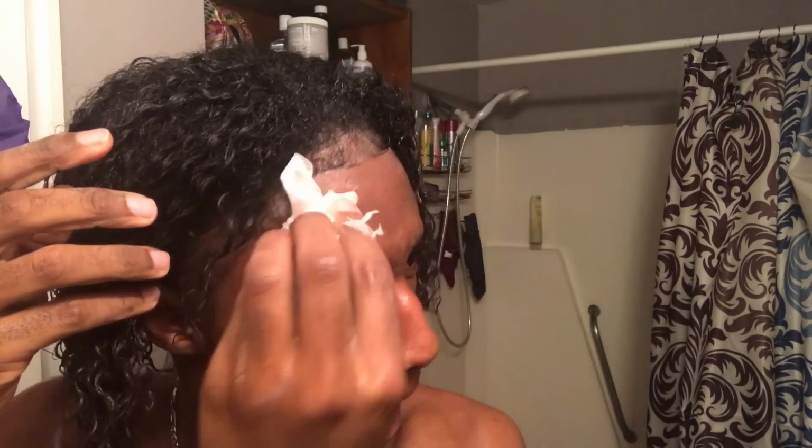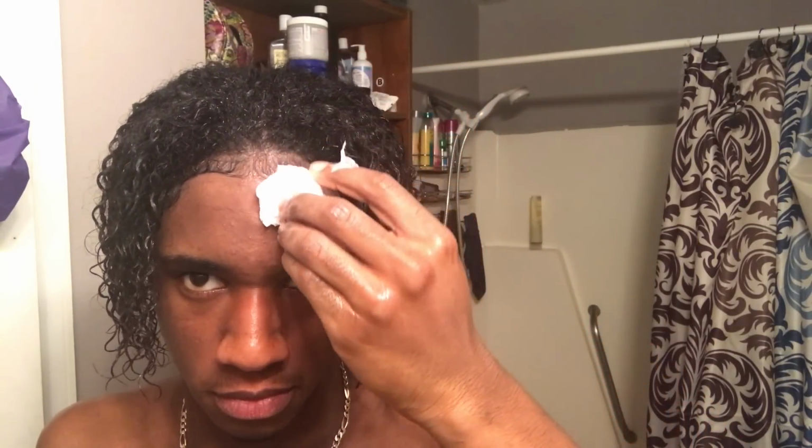Then you can just take some tissue paper and dry off all that extra stuff on your forehead, and you're ready to go. If the actual hair is looking too moist, you can press the tissue on and then peel it off, and that will help it to dry quicker, and it doesn't look so greasy, oily-ish. And then you're all done.